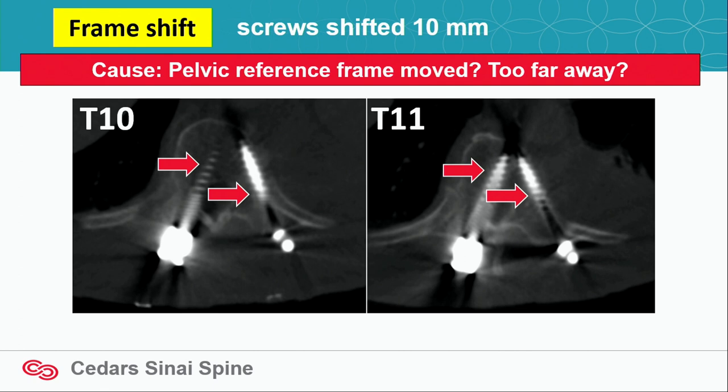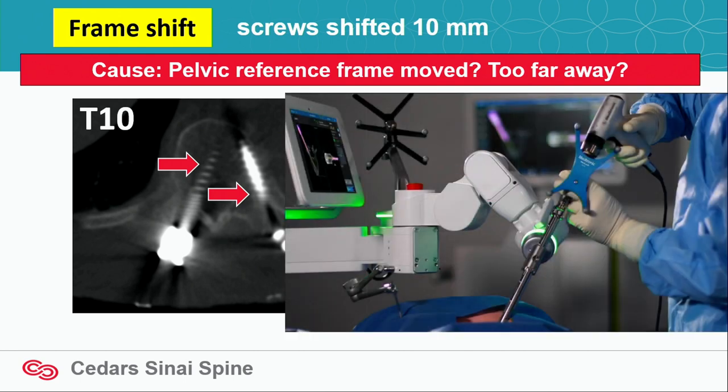Most companies now say you should not go more than 5 vertebrae away from a reference frame. So there's one pitfall. If you think about it, there's sometimes a long distance from that reference frame in a pelvis, through a machine, through all kinds of stuff, to the point of the screw. So there are many opportunities for something to shift, and we call it a frame shift.